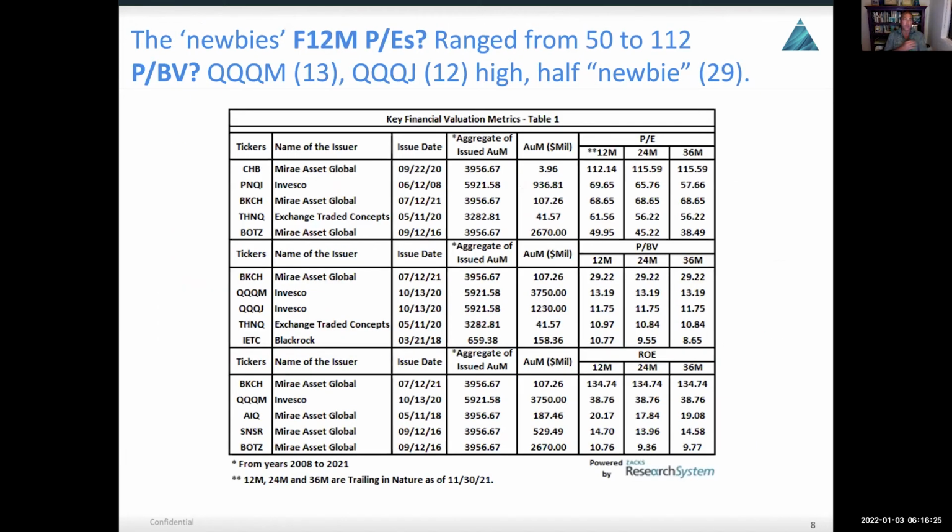All right, the newbies. Let's talk about one thing here. I don't want to get too far into this slide, but these newbie funds have forward 12-month PEs here. I'm talking about Murray, Invesco, Murray Asset Global, all these top funds, bots, these numbers in the top.